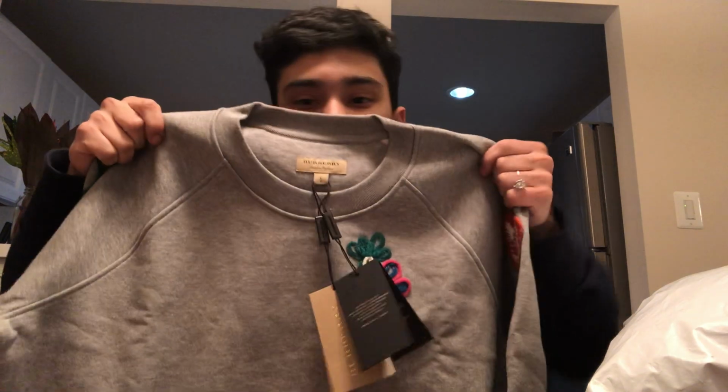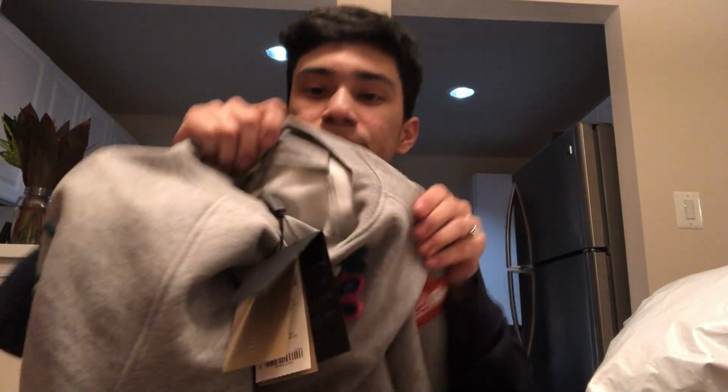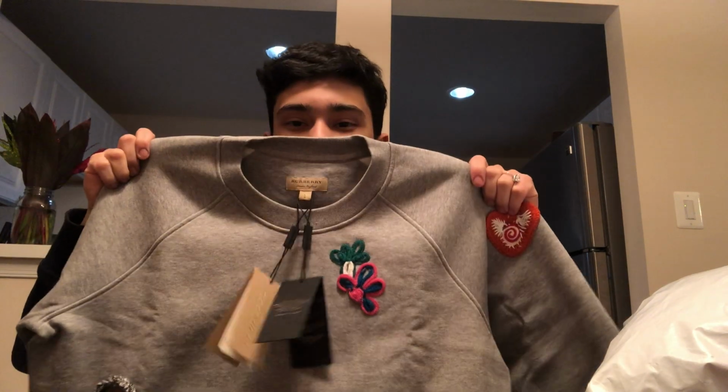So basically it's just a plain gray jersey sweatshirt with the softness inside. Not much to really go over, but I'm liking it so far. I wasn't sure if I was going to keep it or return it. And this, like I said, was the last one in stock.